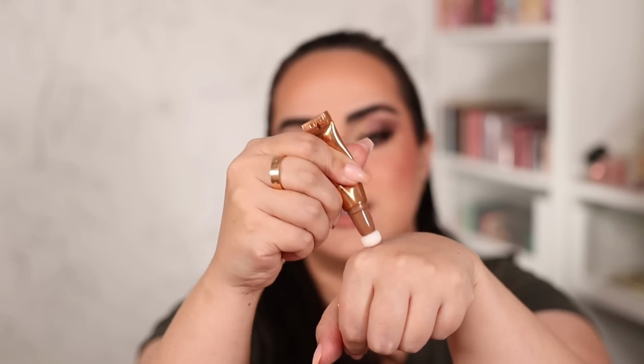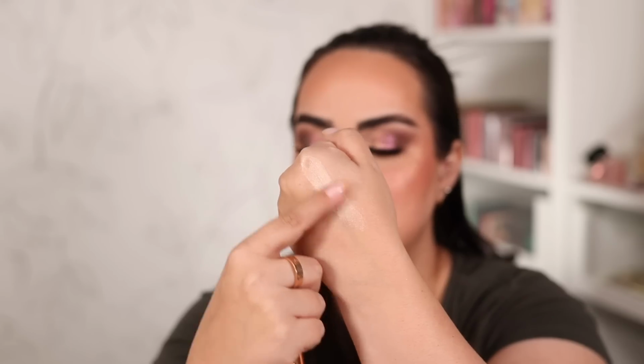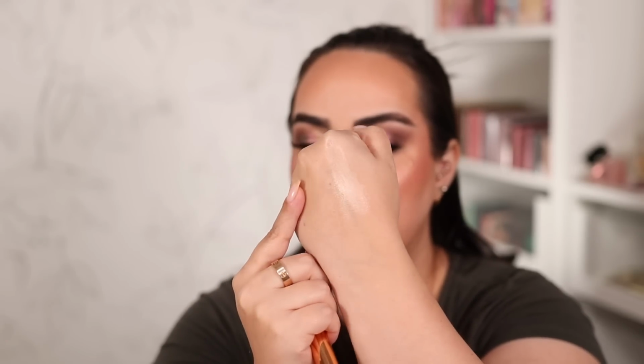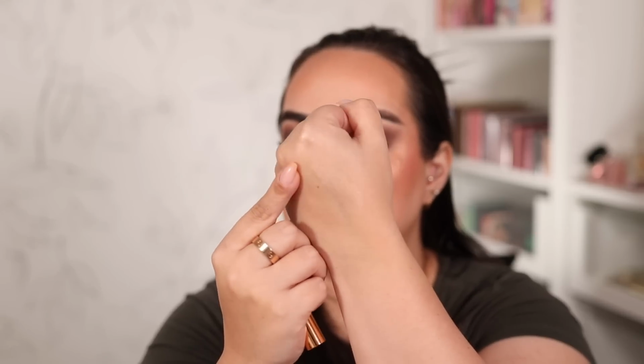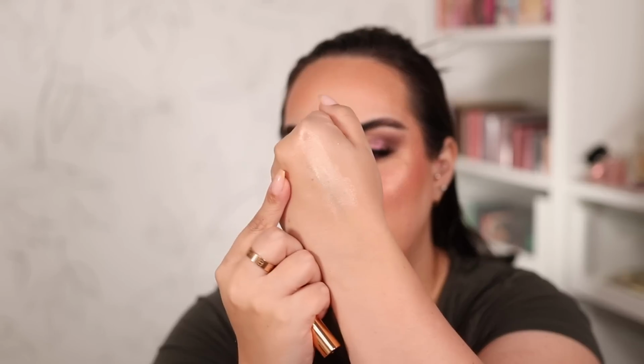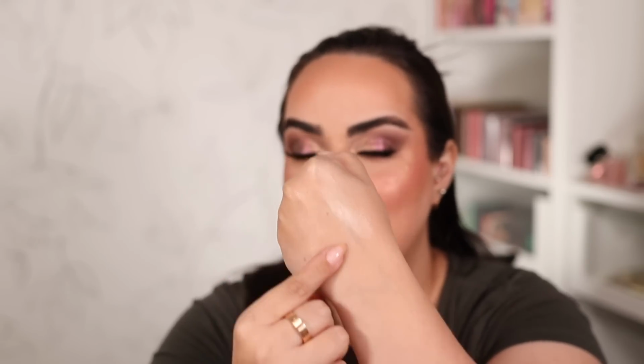Here's the Beauty Light Wand in Spotlight. This is such a wonderful and universal highlighter shade. Also, the best thing about these liquid formulas from Charlotte Tilbury is how beautifully they blend, how they sink into your skin, how they're so thin. It's like you're not actually putting a lot of product on, but they have incredible shine, and they don't enhance your texture.